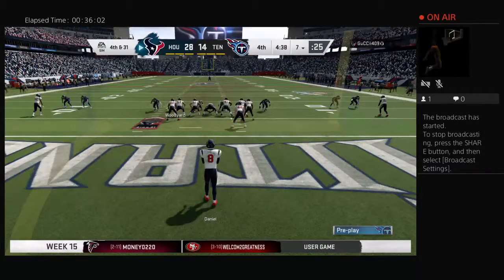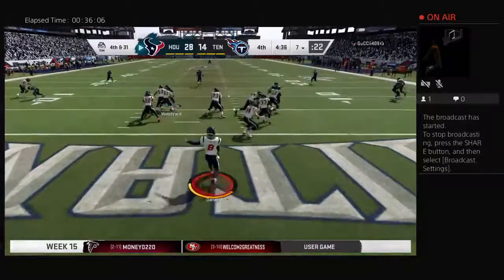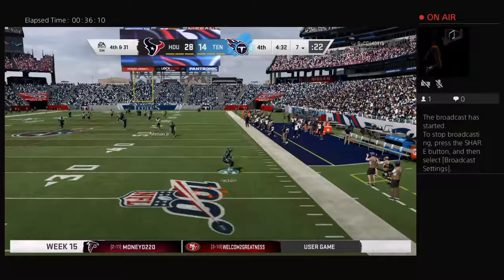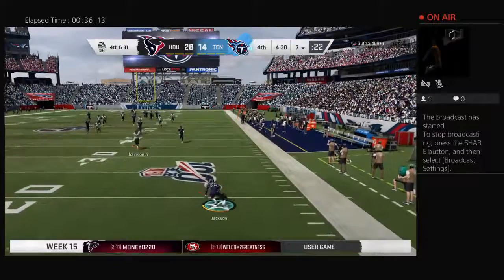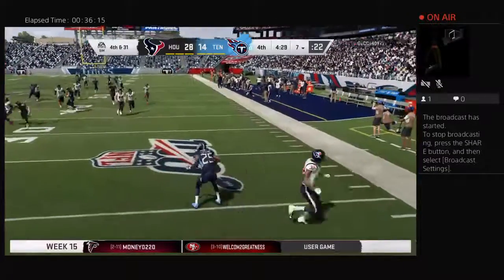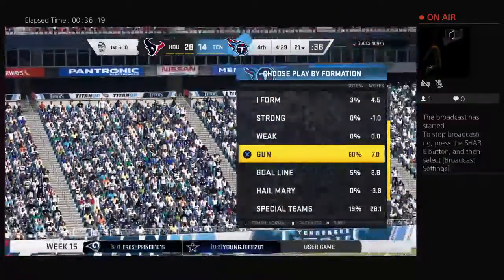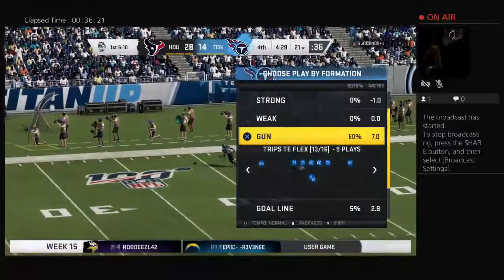The Texans send the punter out as the drive goes backwards, so he's on to punt it away. He steps into this one, and this is a rocket. Here's Jackson to return. Officially, that'll be a 63-yard punt. Well done. And it'll be Titan football.